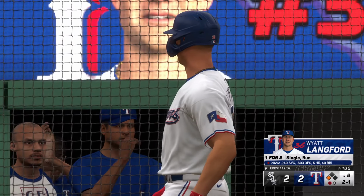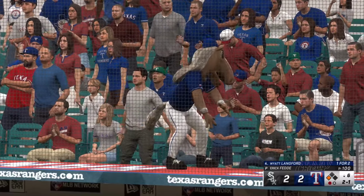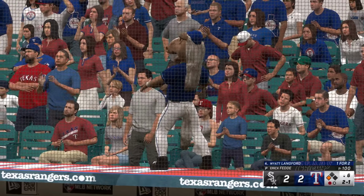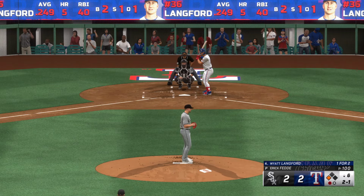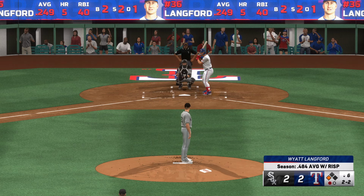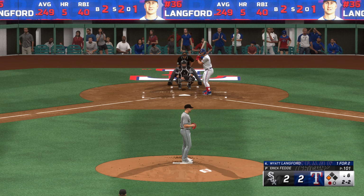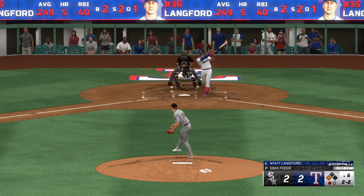Next to bat, the Texas cleanup hitter, Wyatt Langford. Well, first base open. Really no reason to pitch to this hitter right here. Put him on, have the force at second and first, perhaps getting an inning-ending double play. Swings and misses. It's 2-2. But I think ultimately you want to tie him up, get the ball in on the plate so that he can't get the barrel to it and hit it to the outfield.